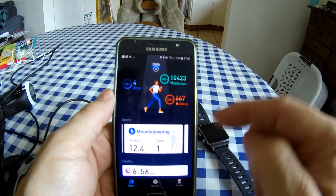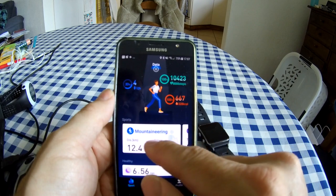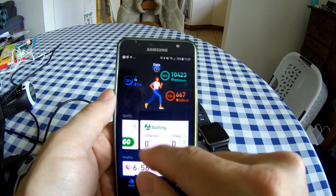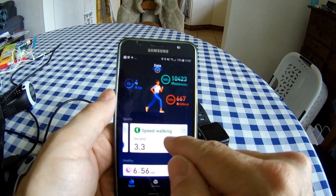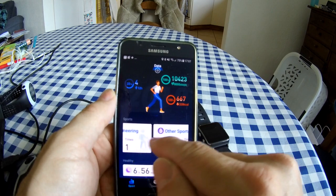Okay. What have we got here? We've got a mountaineering activity. That was a ski tour I did a couple of days ago. And bowling, that's interesting, whatever bowling is. Speed walking, there we go. So it was walking basically. I went for a little walk to go and fetch my car.